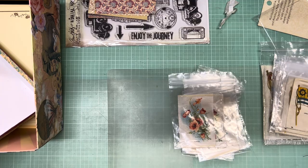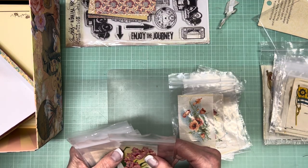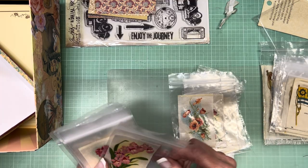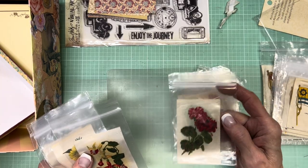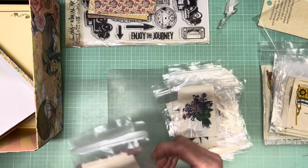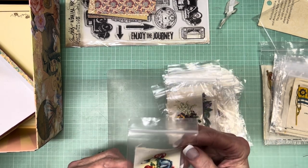So I'll have to find my floral ones. But yeah, that was attractive. But again, what would I have done with soldiers? So, orchids, geranium, fuchsia, sunflower, violets, pansies, and sweet peas.